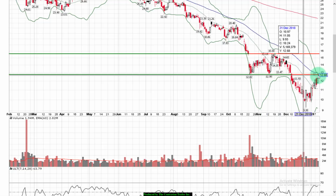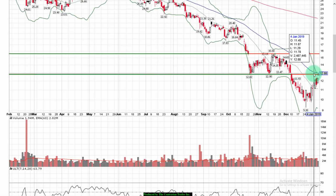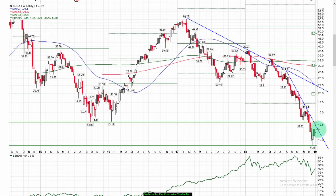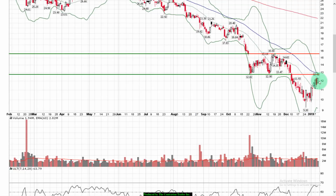The question is, do we break out or do we roll over? I think that if we close above the $13 per share mark, that'll put us above the upper band of resistance. As a matter of fact, I know it will. It'll put us above the upper band of resistance on the weekly chart, and that would give us the green light to begin accumulation. I would not go jumping in with my intended allotment of, let's say you want to buy 1,000 shares, I'll put 200, 250 on.